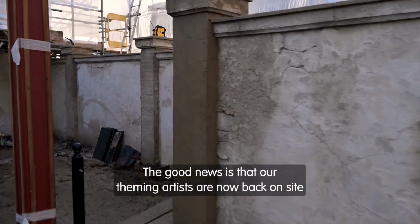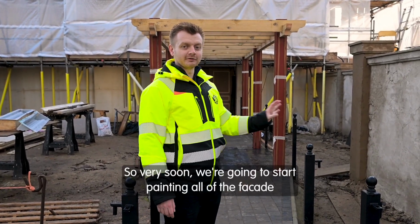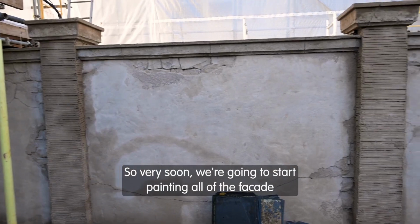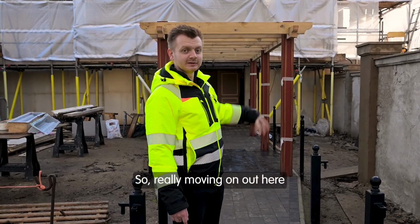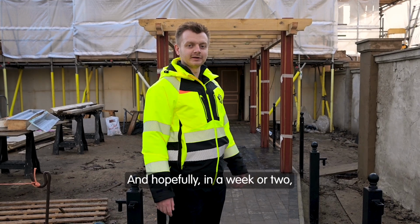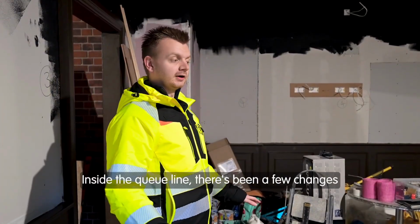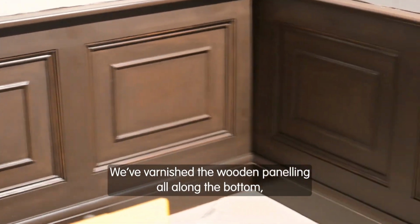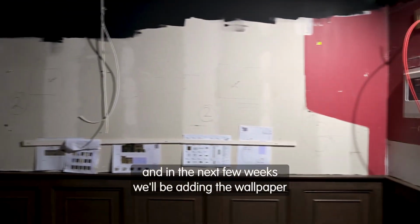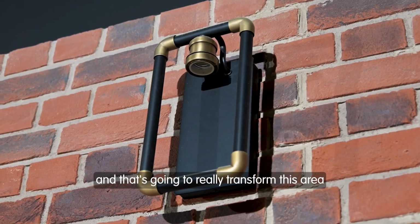The good news is that our theming artists are now back on site. They've got all the paint they need, so very soon we're going to start painting all of the facade. You can see some fresh concrete's been added to that post over there, so really moving on out here, and hopefully in a week or two we'll be able to show you some finished theming. Inside the queue line there's been a few changes. We've varnished the wooden panelling all along the bottom, and in the next few weeks we'll be adding the wallpaper into the queue line, and that's going to really transform this area.